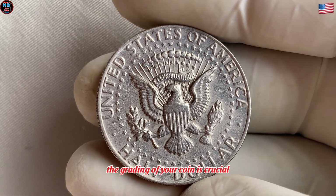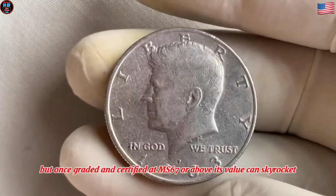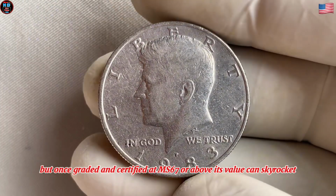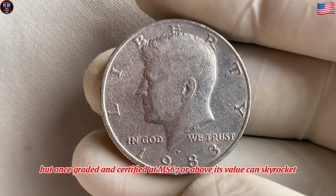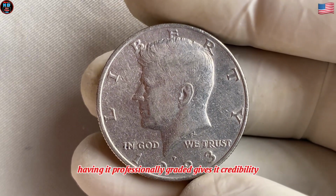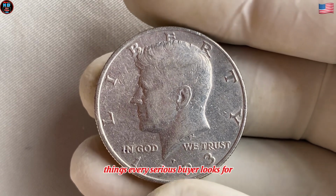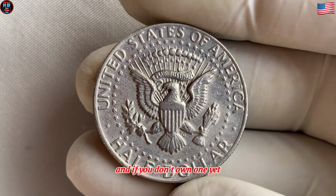The grading of your coin is crucial. A raw coin might be worth a few dollars, but once graded and certified at MS 67 or above, its value can skyrocket. Having it professionally graded gives it credibility, protection, and proof of rarity, things every serious buyer looks for.